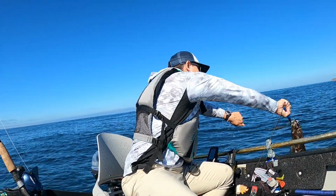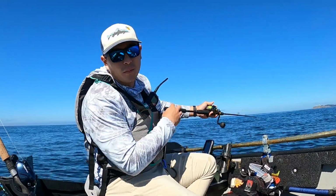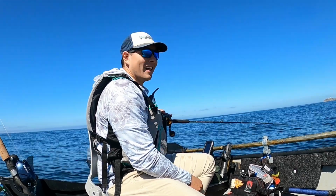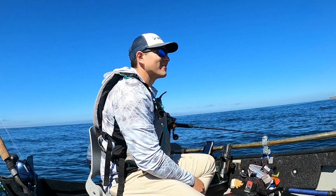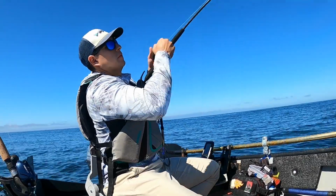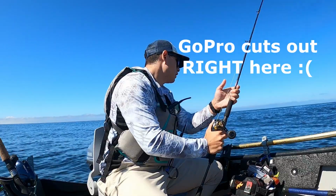Oh my gosh. Decent fish, but we can go bigger, right? Am I getting greedy? Uh-oh. That's not good. Don't want to get greedy out here. Didn't even measure him. There we go. That one feels like a rockfish.